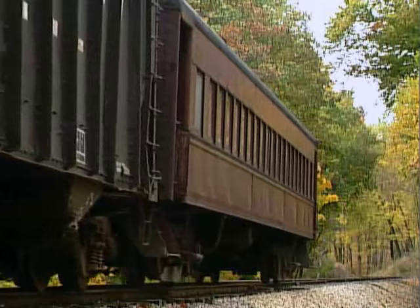1293 was built in 1948 for the Canadian Pacific and saw service throughout Canada and is today one of several locomotives in the OC steam fleet.